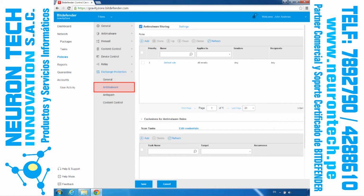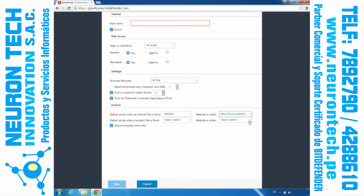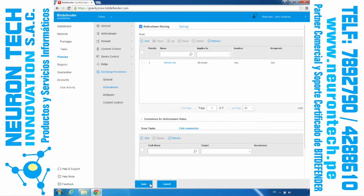The AntiMalware module protects Exchange servers and users against all kinds of malware threats such as viruses, trojans, spyware, etc. By default, all emails are scanned for malware. You can edit the default policy or add custom filtering rules for specific user groups to change scanning options and actions taken on infected or suspect emails. If needed, you can configure scanning exclusions for specific trusted senders and recipients. And in addition to email traffic scanning, you can also configure on-demand scanning of Exchange databases.